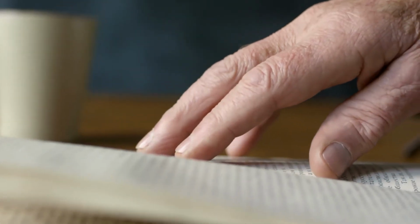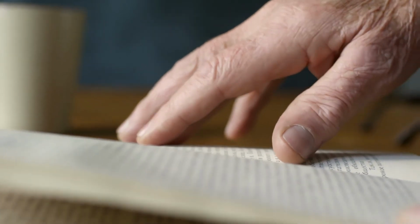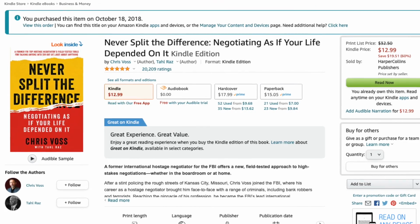But there's ways to combat that. In your entire life, you're never going to get through all the books that you want to read. And if it's something that you really want to read right now and there's a long wait, you can just buy it. I've done that for a few books, and I've done that with books that I really love and want to keep referencing and rereading. I've done that too. Books like Never Split the Difference.